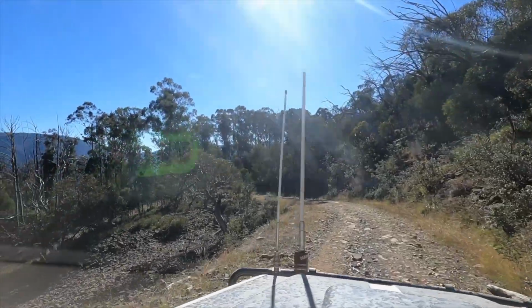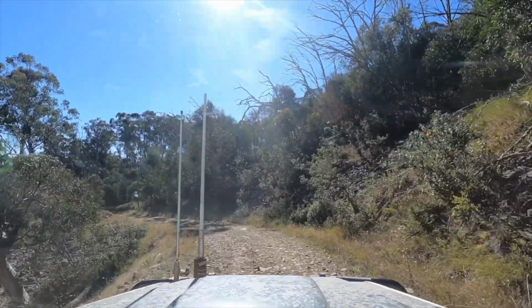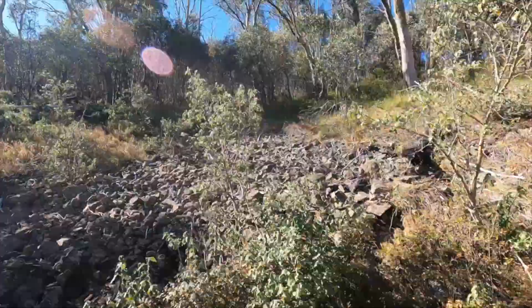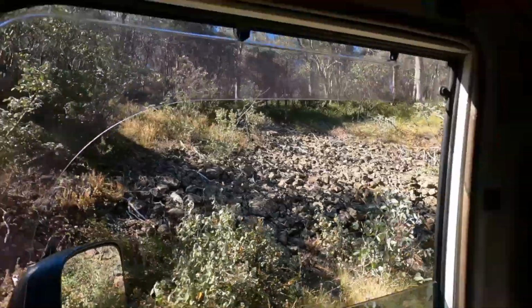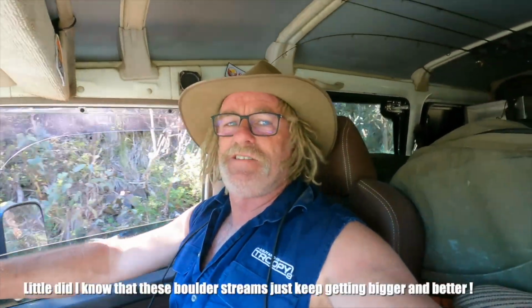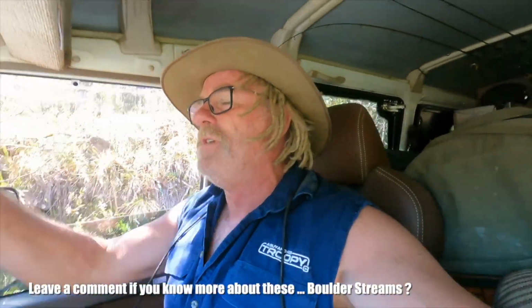As you're driving down here, you look to the left, you see what I think is the first of a few boulder streams. You look up here to the right, there it is, coming down the hill. I think we'll get a lot better look at it down the bottom here. Yeah, these are crazy. I don't know much about them, but I know they come back from the volcanic years, and the rock just keeps moving down the hill ever so slowly, like a couple of mil a year. I think like 10 mil a year, but yeah, it's pretty crazy.